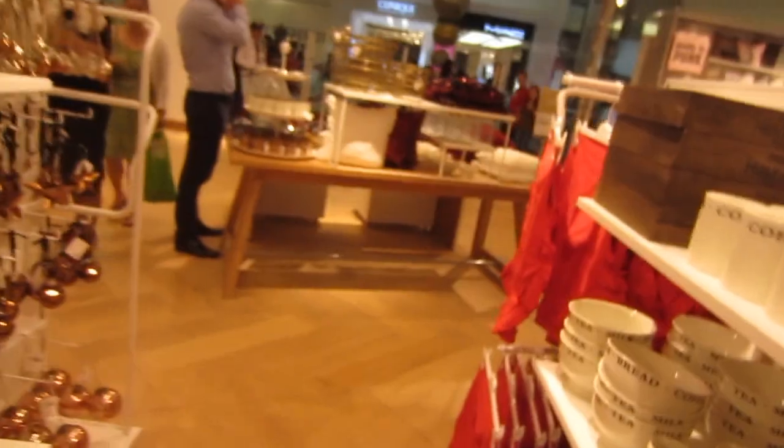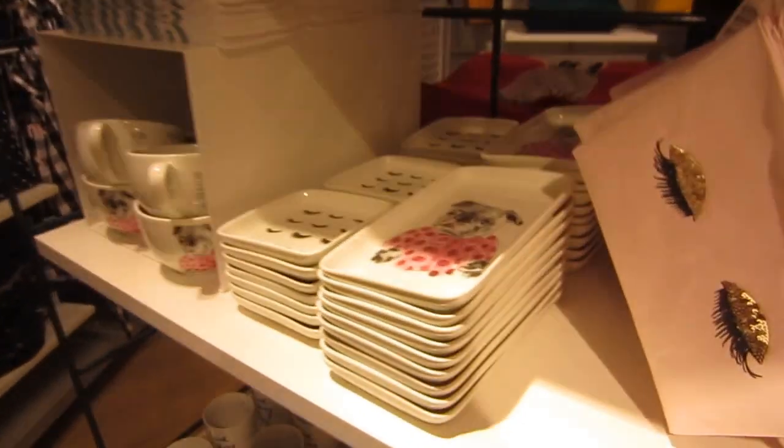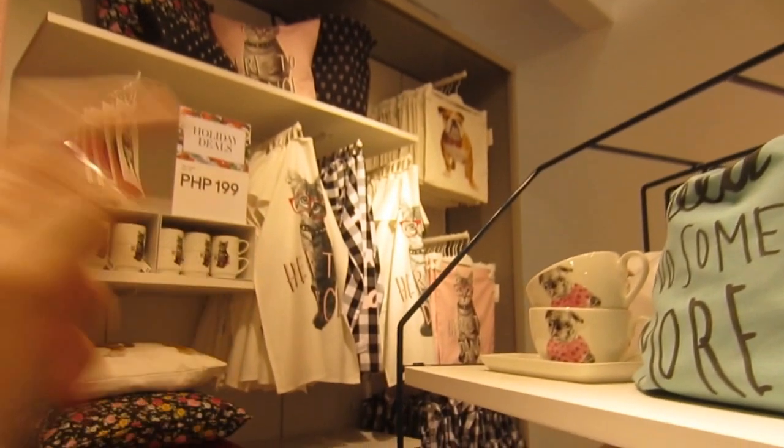Oh, this is cute. Look how cute. Oh my god, my eyelashes. Tapos my doggy. Oh my god, that's adorable. Oh, may mga pusa. Miyak talaga ako, I swear.